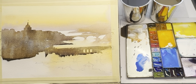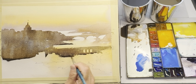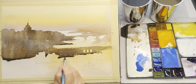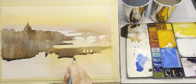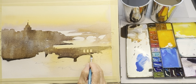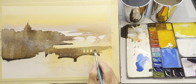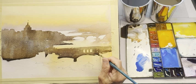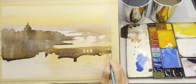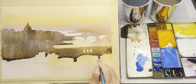Yeah, that works. So I'm really layering on the pigment. This is just straight out of the tube sepia. Very little water. The little bit of drawing I did beforehand, I think, was probably the appropriate amount. You want to be respectful, but I don't want to be too technical or too illustrative.